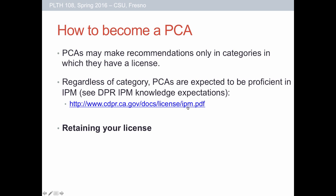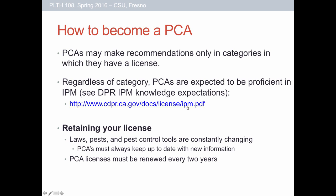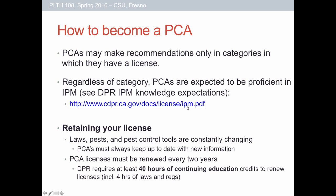So once you have passed the test and you have your license, you still have to retain it. The reason is that things are always changing, and PCAs are expected to keep up to date on all of this, so you need to renew the PCA license every 2 years, and you do so by taking at least 40 hours of continuing education credits, including 4 hours mandatory of laws and regulations. There are all sorts of classes offered to get these credits. Most of them are run through CAPCA, or the California PCA Association.